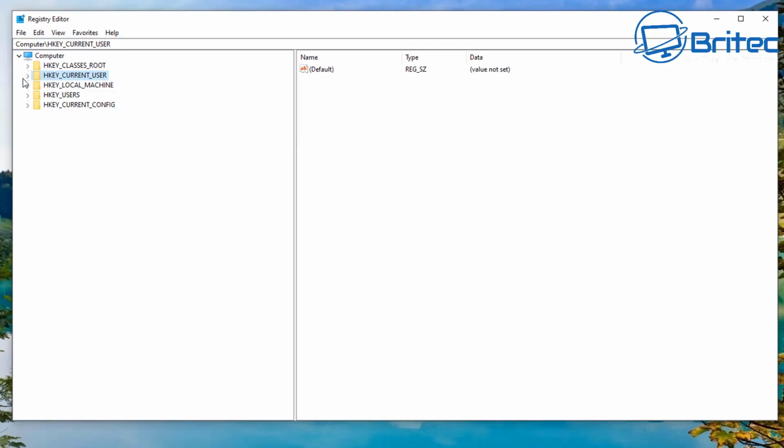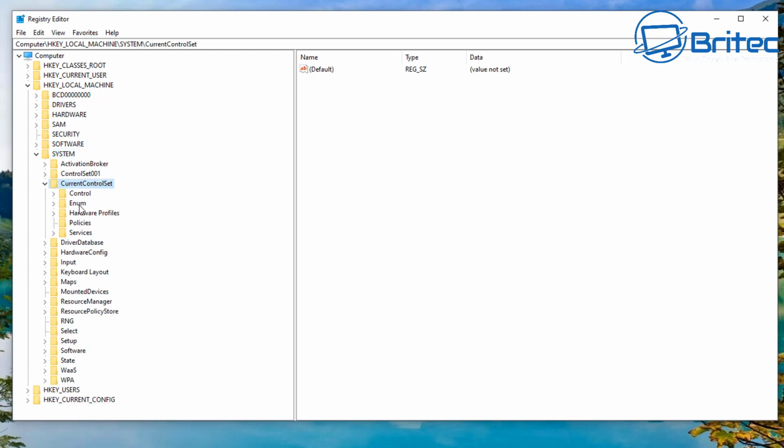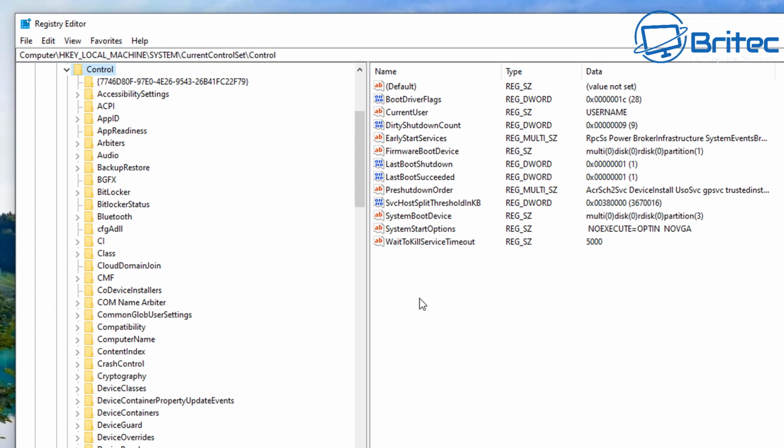Other things I see are inside the registry. And there's loads of registry tweaks out there which people think will make the PC 100 times faster by doing simple little tweaks. And some of these do actually work to a degree, but not the way you think it does. So for instance, this one in particular here, wait till you kill service timeouts and things like that.